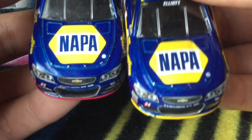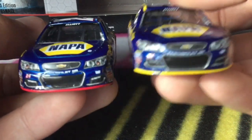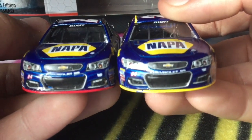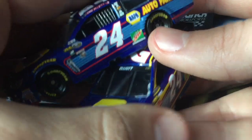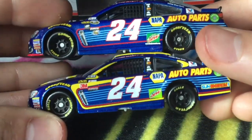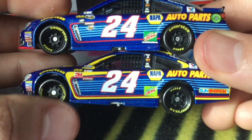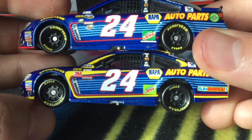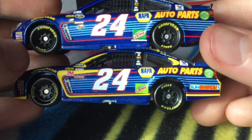So we got NAPA obviously on the hood. They got Elliott obviously. And then you can see here, this one obviously is already saying this is more yellow. And then like, obviously that one has the red. And then here's the other sides. You can see this one, it looks like they just added more yellow. I think it's pretty much just added yellow.